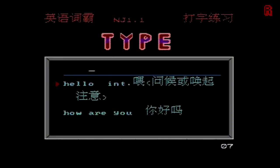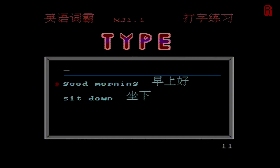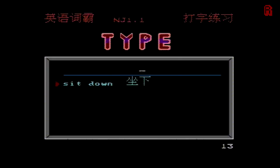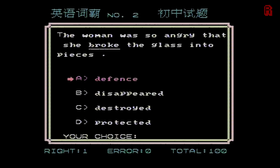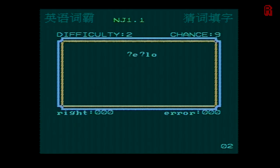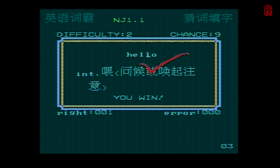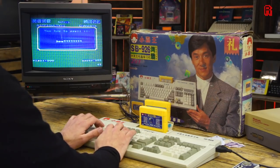Other challenges were more easy to understand, typing out English sentences including hello, how are you, good morning, and sit down. There's also a game to replace the highlighted word with a more appropriate one, which actually seems like quite a jump in difficulty from simply typing hello or how are you. And there's a simple fill in the missing letters game, where once again we learn to greet people, ask them how they are, and demand that they sit down. I think you get the idea.